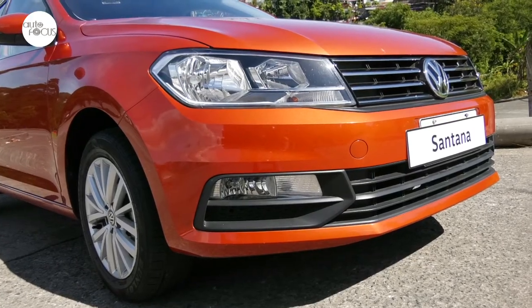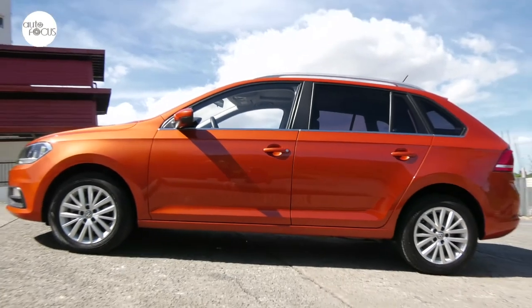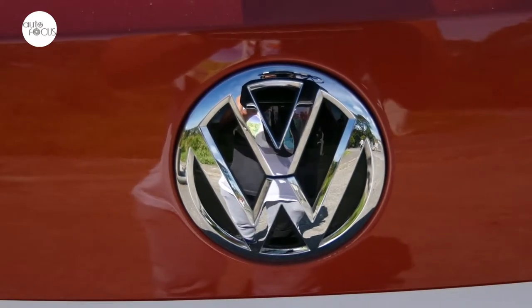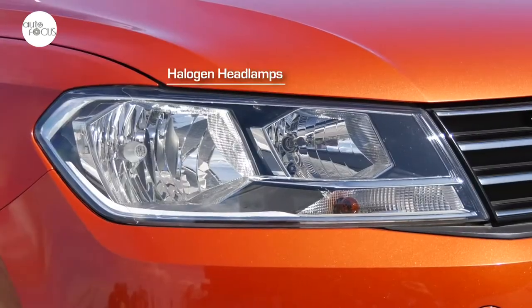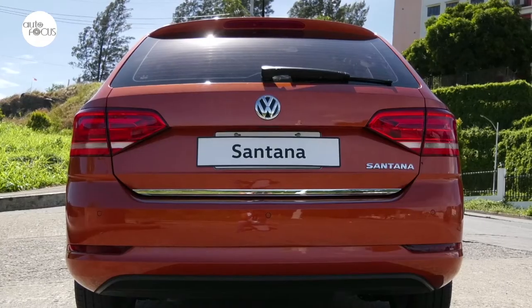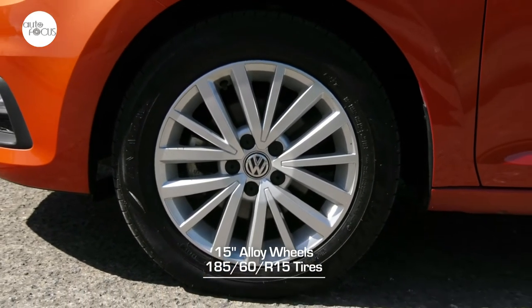Volkswagen takes pride in its German engineering and Teutonic design, and Santana GTS certainly manifests both. Those who like the wagon body styling of the Santana GTS will describe it as a classic. Those who don't will call it dated. But what both can agree on is that it's quite functional and practical in look and features, coming as it does with adjustable halogen headlamps, front fog lamps, roof rails, power adjustable outside door mirrors with turn indicators, rear wiper. It also comes with a sunroof. It rolls on 15-inch alloy wheels strapped by 185/60 R15 tires.